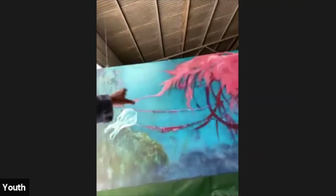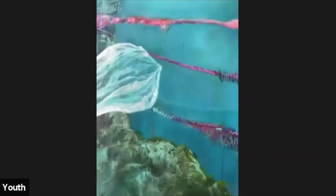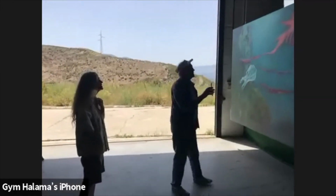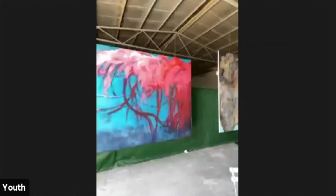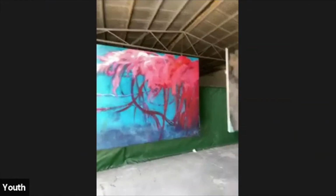Should we start with this one? What's this one called, and what's it about? Red Herring. It's about the pollution in the sea and the plastic, and I've depicted that plastic bag as a squid, as if it's a squid. And there's no fish anywhere. And there are all the nets at the bottom of the trawlers that rip the ocean bed. But I wanted to show that the sea is really beautiful and colourful.